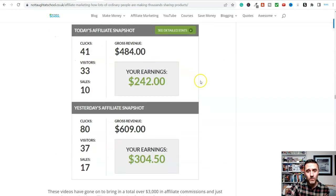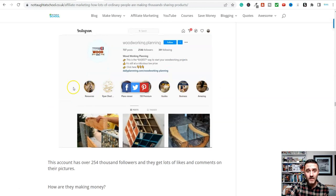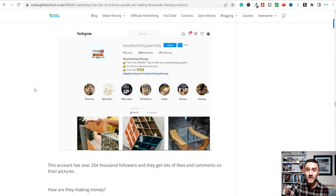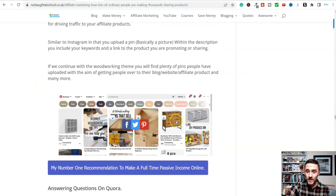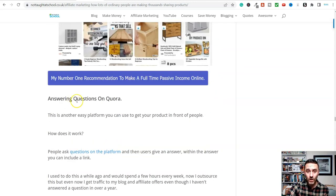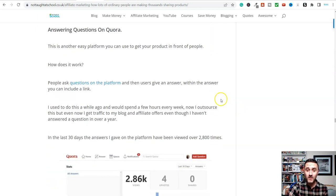If I scroll further on the page here, we have also got Instagram. So you can do this exact method over on Instagram. And again, this article shares examples of this, how people are doing this. Scroll further on the page here, we have got Pinterest. We've also got Quora. You've got Twitter, and there's so many different ways you can do this. But essentially, with affiliate marketing, you find a product to promote. Once you've got that product, you then create content around that and you drive traffic to that sales page.